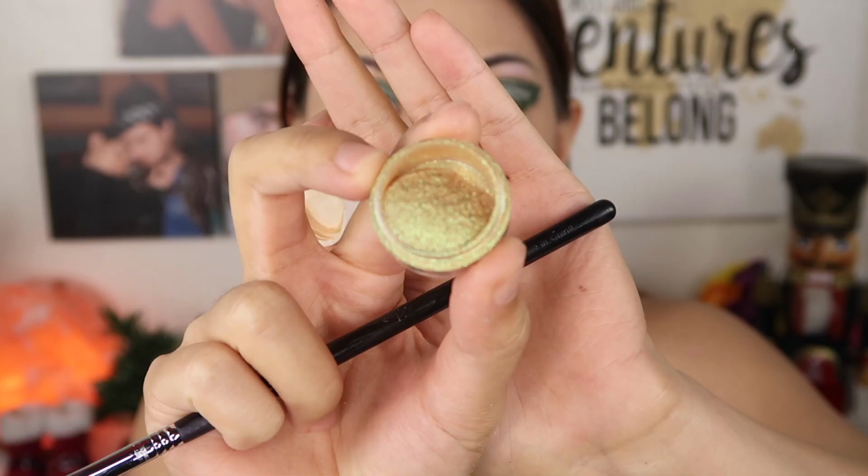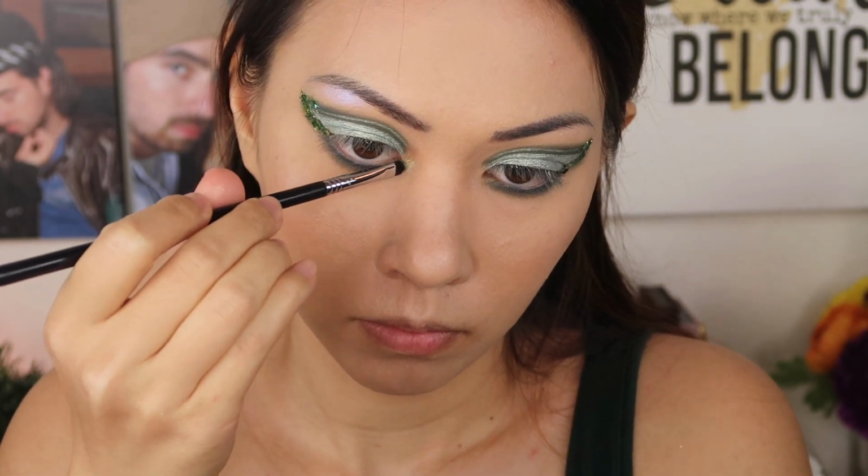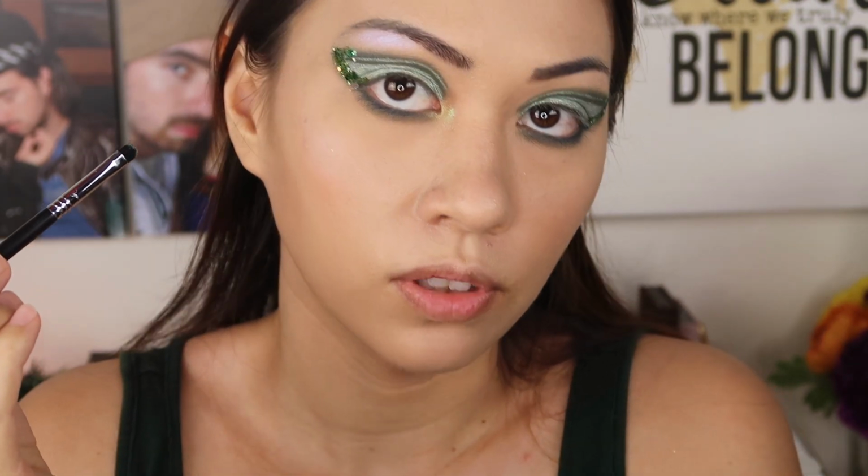Okay, now for the inner corner, I'm going to go in with Peaches and Cream Rattlesnake. I'm just going to pack that in the inner corner with a smudge brush. Probably could have used that as a brow bone highlight. Okay, so I'm just going to put on some lashes, mascara, and eyeliner, and I'll be right back. For lashes, I used e.l.f. Flirtatious lashes. I usually change into a better outfit when I'm finishing, but I'm just like, it's fine.